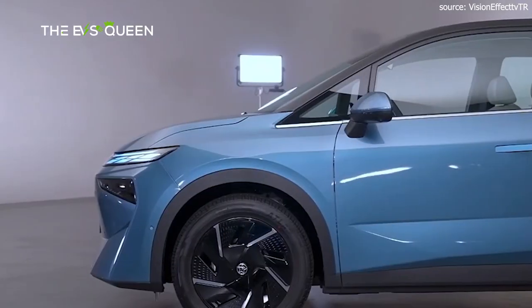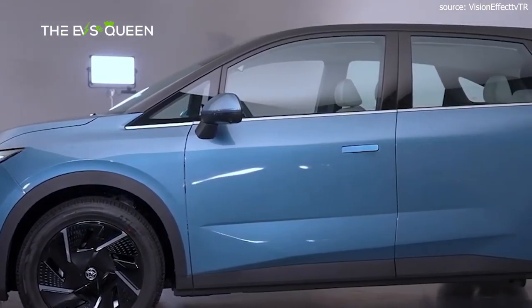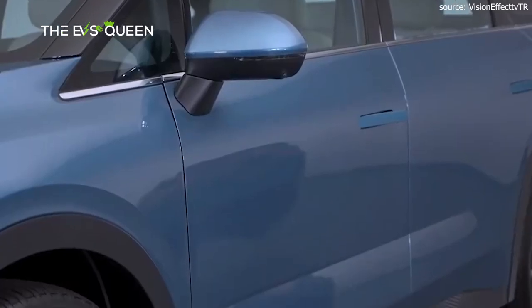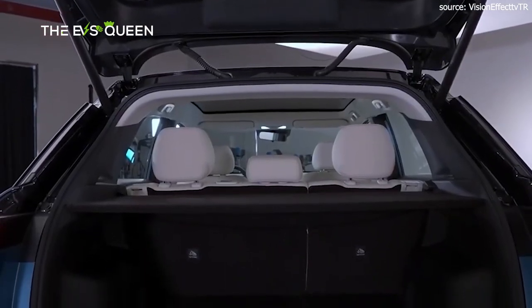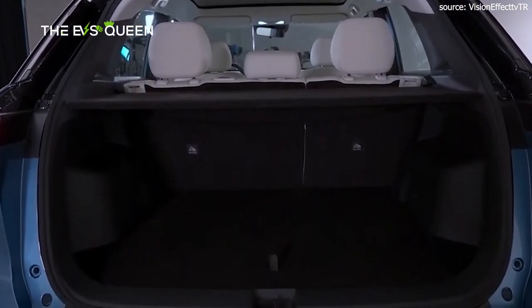In terms of power, the new car will be equipped with an electric motor with a maximum power of 160 kW and a peak torque of 275 Nm. In terms of batteries, the new car is equipped with a battery pack with a capacity of 62 kWh and a CLTC range of 520 km.